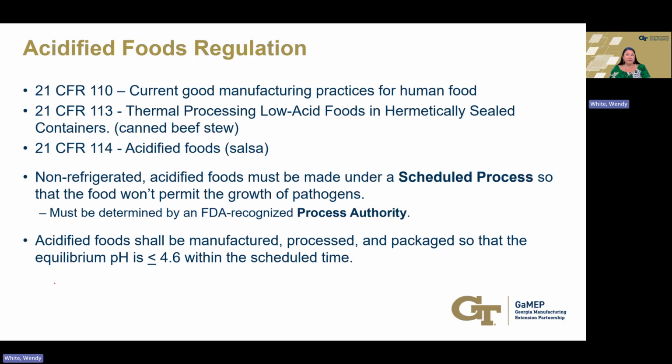Now, non-refrigerated acidified foods must be made under what's called a scheduled process so that the pathogens won't grow in that room temperature storage. Now, the scheduled process has to be recognized by a process authority. So a process authority is somebody that is going to tell you what times, temperatures, and pHs are going to be safe to process your foods under. Acidified foods will be manufactured, processed, and packaged so that the equilibrium pH, or final pH, of all those ingredients together is less than or equal to 4.6 within a scheduled time.